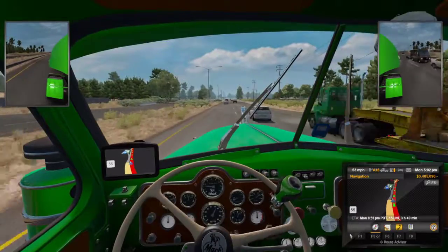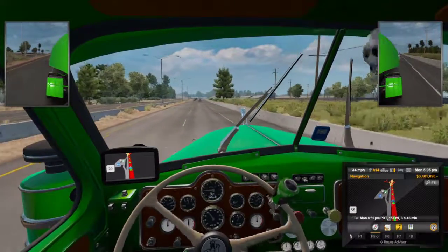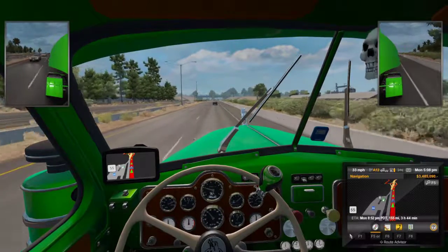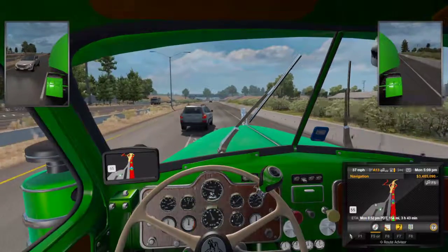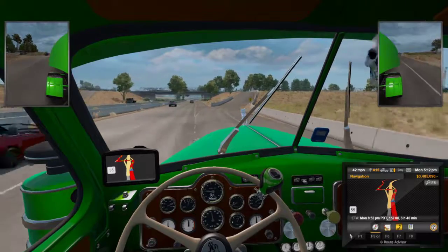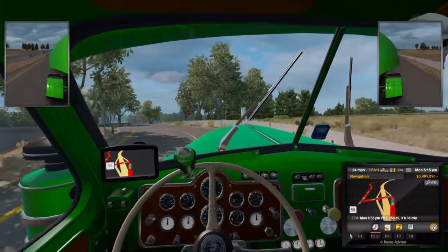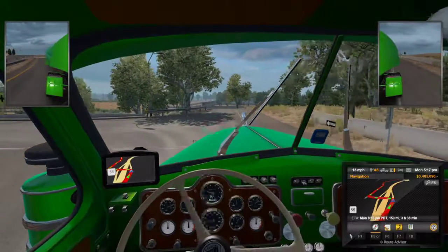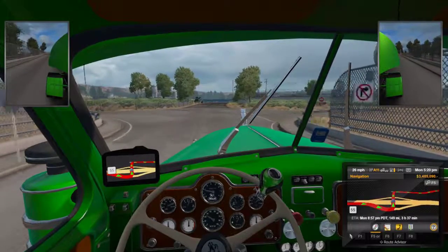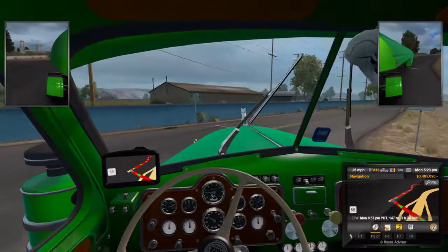Need to get over it. Like a traffic jam issue right there. Why the hell am I slowing down all of a sudden? It doesn't matter that much at this point because I had to turn anyway. Oh look, an old truck. Very badly beat up old truck.